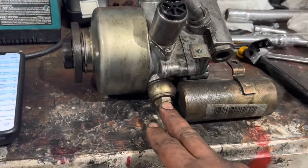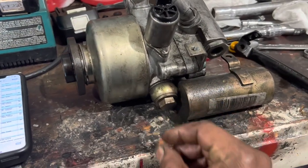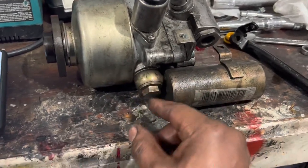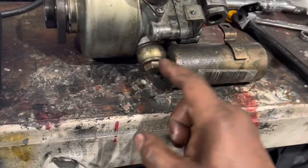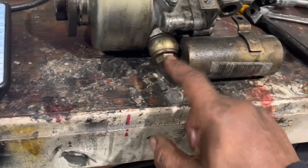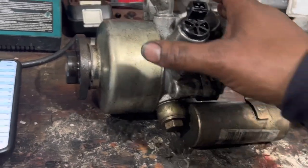The threads, it doesn't seem like it would, but how this is turned can have an effect on how easy it is to remove it. Just getting the thread started, getting a good grip and not stripping this. So I decided to just leave this in place and I can remove it without removing this. So that was easier for me.